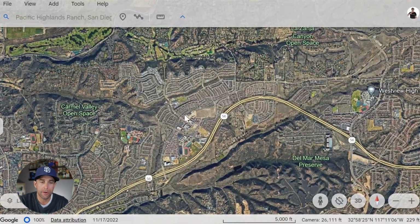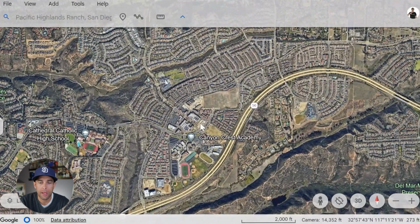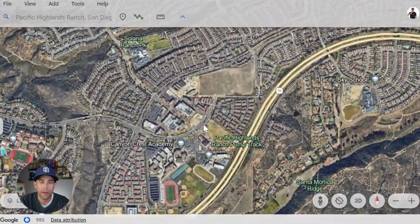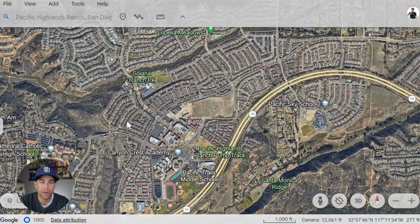All right, so here's a good overview of Pacific Highlands Ranch, with the 56 freeway cutting across. It includes all of these homes, basically where we started, right in this central section. Then you have the park right down here. Here are those new townhomes. Here's neighborhood 1, which is basically south of this canyon here.